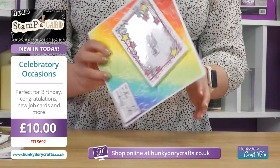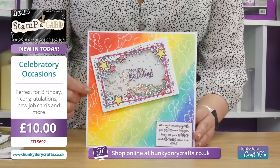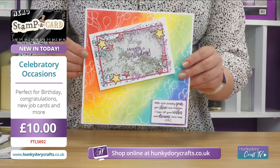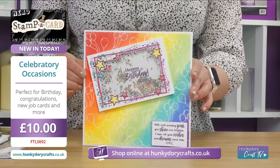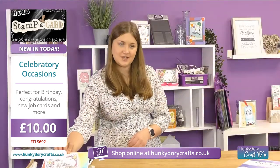Then this one is huge. You can see here how you can use those smaller stamps to create your backgrounds. And then we've got that wonderful shaker border, which if I bring those up, you can see that falling down. And using two different sentiments as well, which I think is a really nice idea. So that one is by Jessica Farrar. Thank you very much, Jessica.